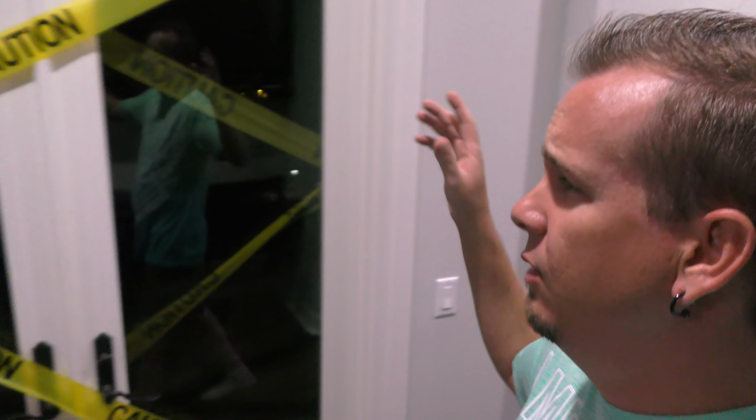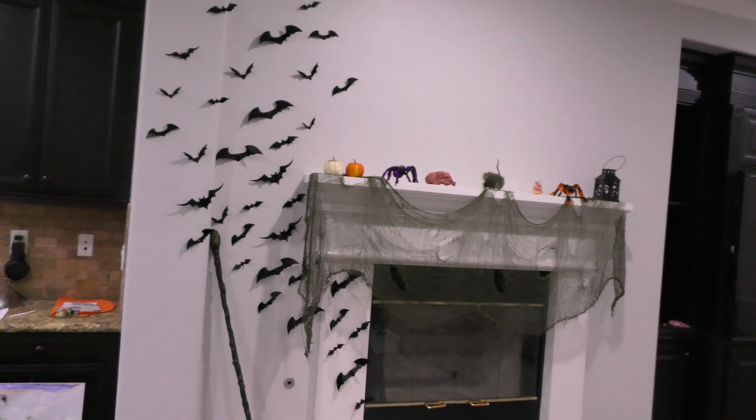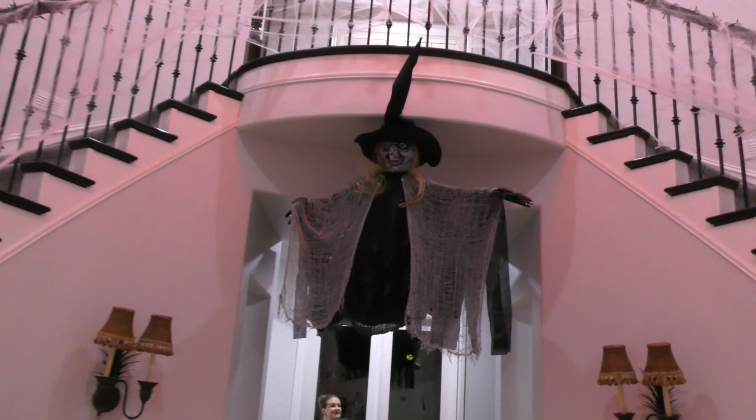So first off, Mom decorated, we got some bats here. We got some caution tape stuff going on. We've got some more bats and some spooky stuff over here. All right, looks like these lights are still red. Got more spooky stuff. And then some more stuff's over there. We got a whole bunch of toilet paper. The kids are gonna have a ton of fun with that. Hopefully it doesn't get too crazy, but we're gonna be making some mummies. And then we've got all these cobwebs on our stairs and a witch.